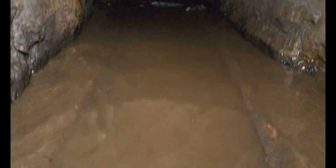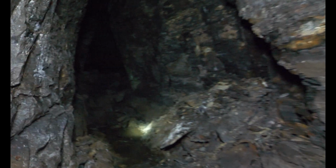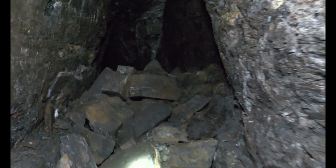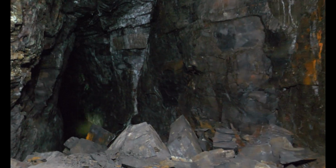So in this piece here, the rails have returned. The reason that they were taken out before is because it's an expensive commodity at the time. So when you're abandoning the mine, you take your rails out. Sleepers not so expensive because they're pretty useless once they're starting to go rotten.